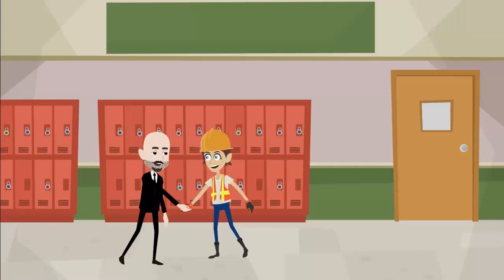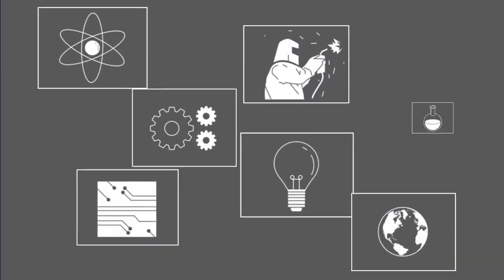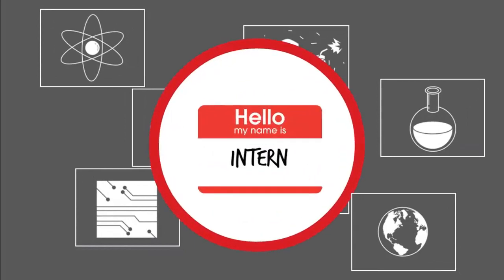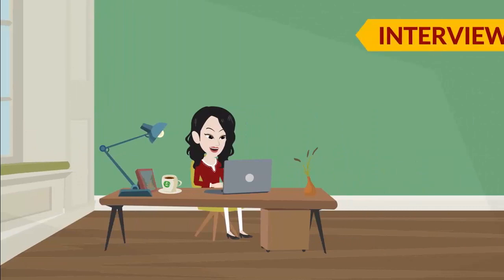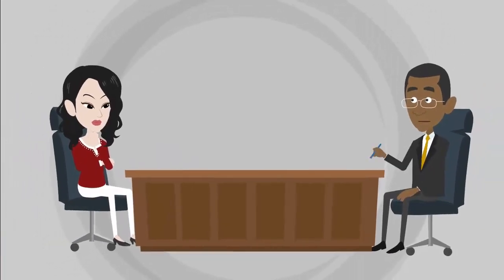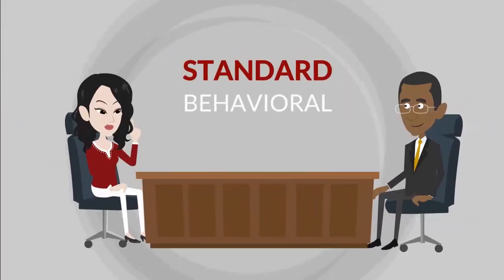You should also be aware of events such as company info sessions and meet and greets on campus. These events educate students about a wide array of companies and their available internship and full-time opportunities. Once you start networking and applying, you should receive interview invitations, and thorough preparation is key. Most companies use a mix of standard and behavioral questions when interviewing candidates.